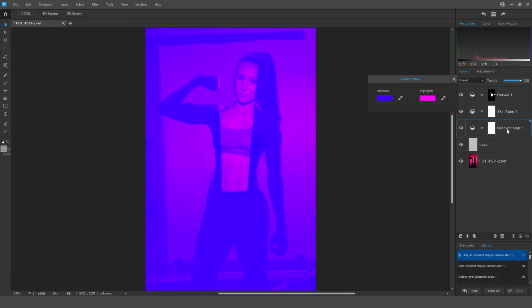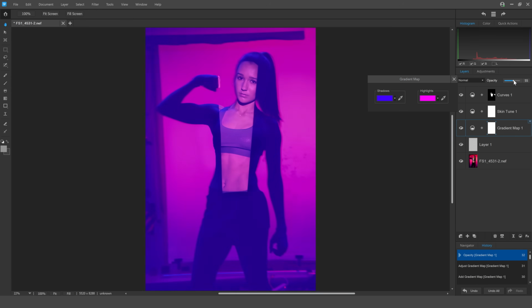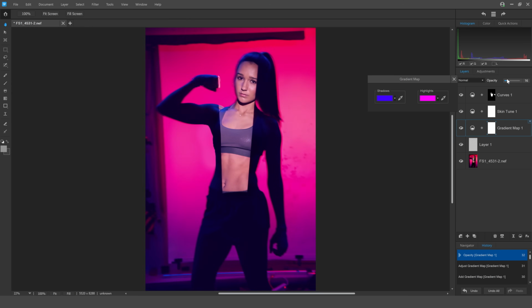That obviously is way too heavy-handed. So I'm going to come over here to our gradient map and now just drag this down. I want to drag it really far down, to like 5%, maybe 7%. And if I toggle this on and off, you can see what it's doing.